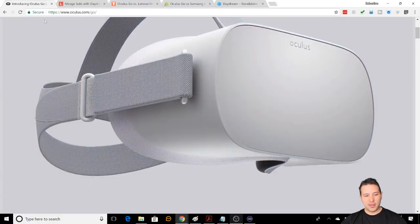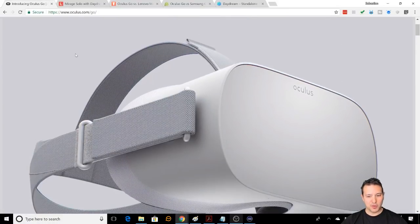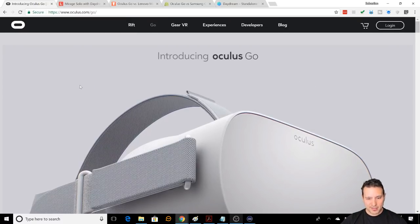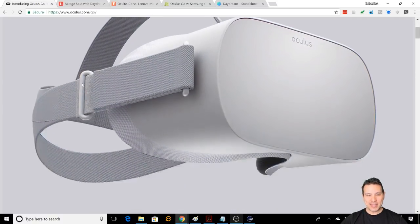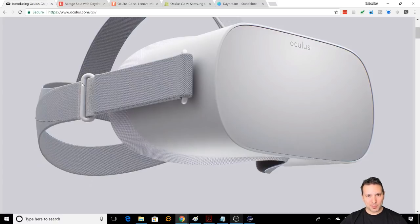Now let's talk about the first big thing, which is a big difference here for the Oculus Go and for the Mirage Solo. This first big difference is the price. The Oculus Go is going to cost $199. What an incredible price.